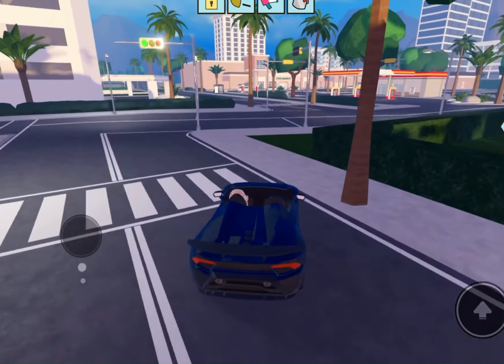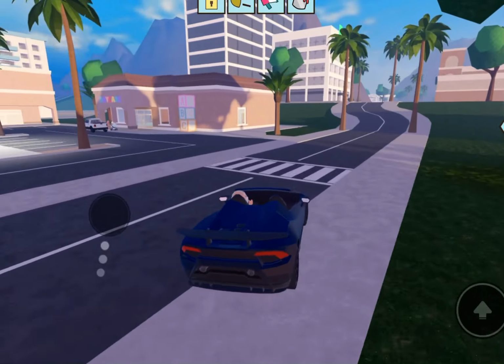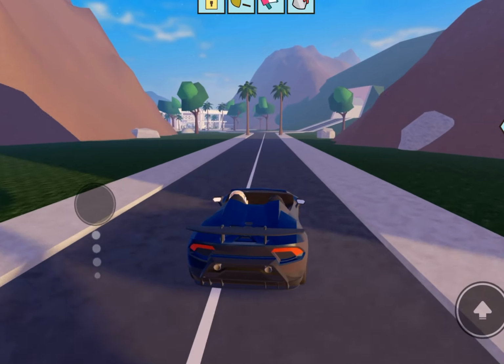If you head over here, just follow where I'm going. You want to head near the bank, all right? Near the daycare, right here. And then over here, there should be this new little area. And boom! Here it is.